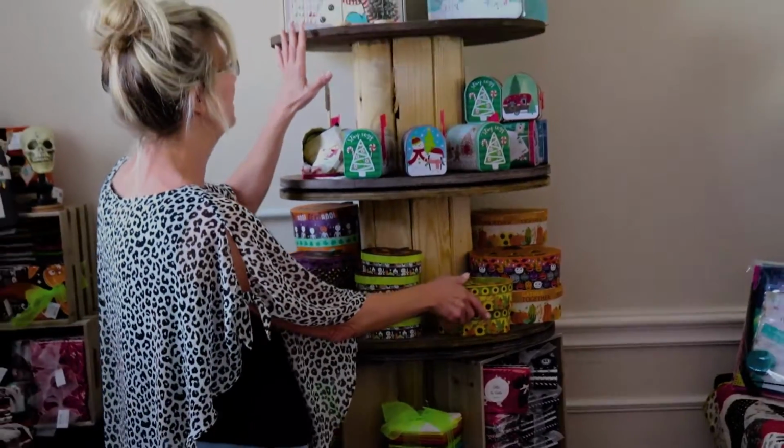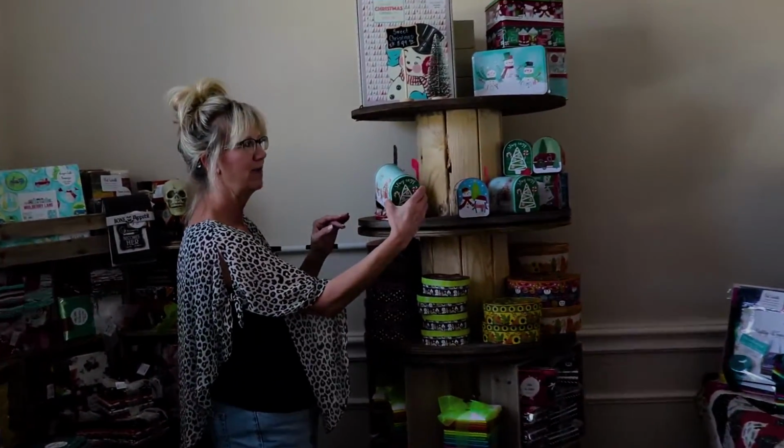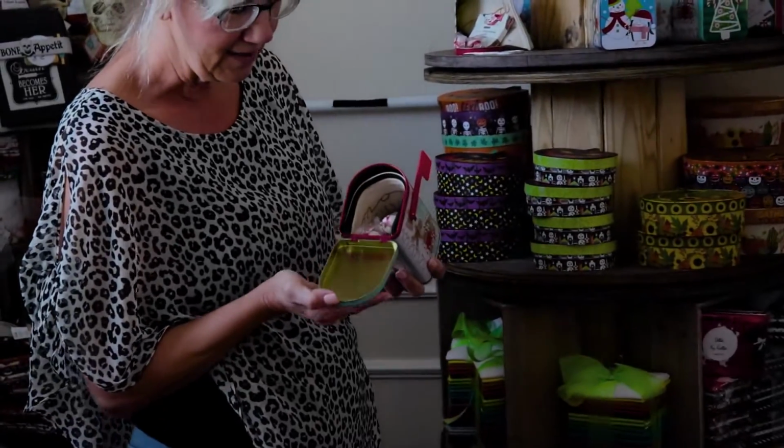And we have Christmas tins, different sizes. These little mailbox tins are super cute. They have some fun Moda goodies in there and some candy.